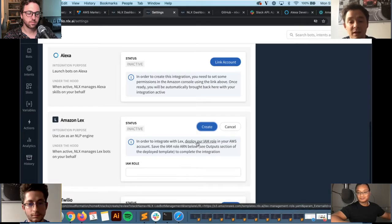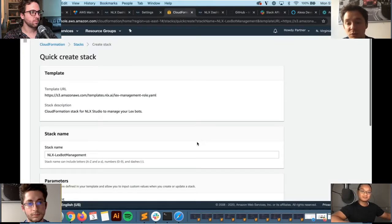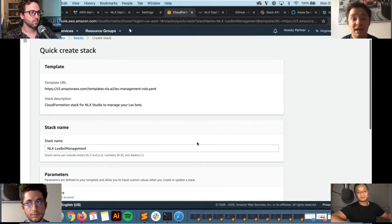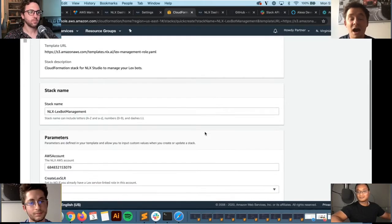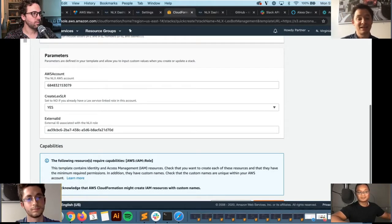Vlad is going to click on a link in a second, which takes you to CloudFormation. We engineered the CloudFormation template that allows you to point and click and essentially create an IAM role, or in AWS layman's terms, the set of permissions required for NLX to manage your Lex bots, your Lex assistants.